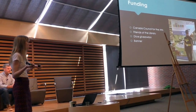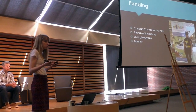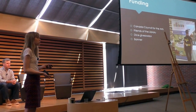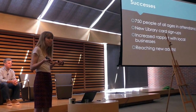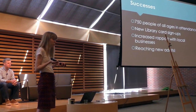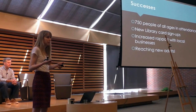So we were lucky to have that bit of extra money, but really the events and everything else didn't cost us a thing other than staff time. So I did put a lot of effort into this event. So, successes: we had 750 people of all ages in attendance. I have never seen our central library that busy before. It was just crawling with people, and the media was there constantly.